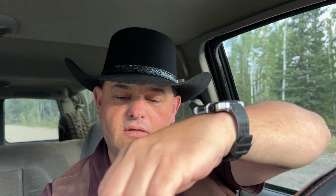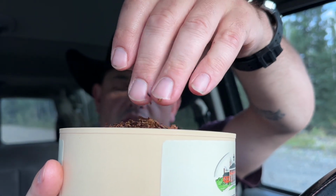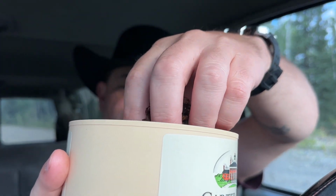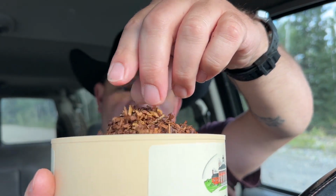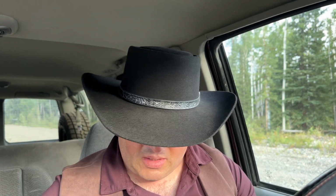Kind of a, I don't even know what that cut would be called. It's similar to the rough cut used with Granger, but it's not, because so far I don't even see stems. So maybe it's more like Prince Albert than Granger. I think maybe it is.